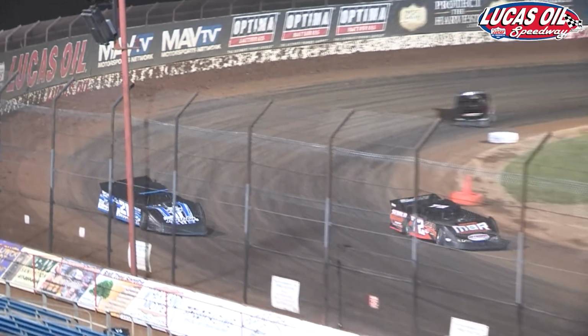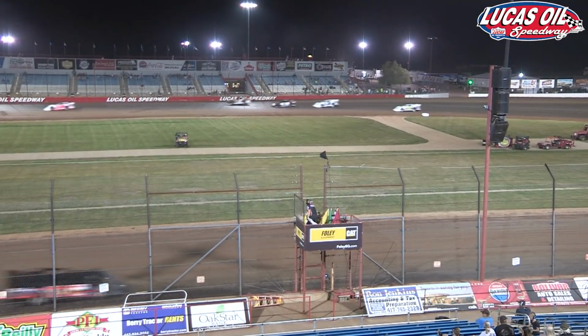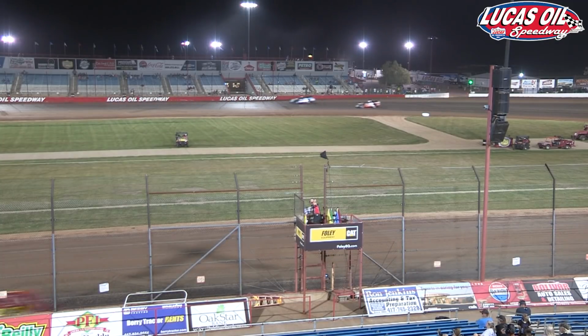The car that was running in second for most of the race, he gets around J.C. Morton, and he will win the feature here tonight, and he does it in high fashion, destroying the field for his 2nd win of the season.